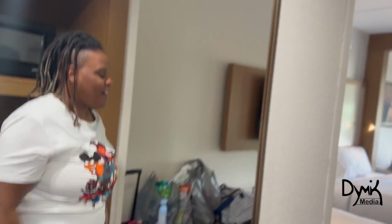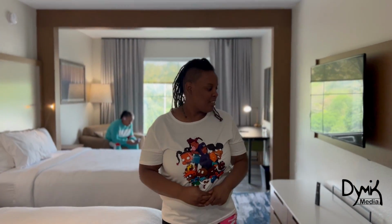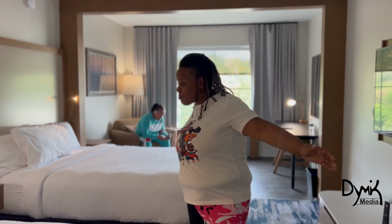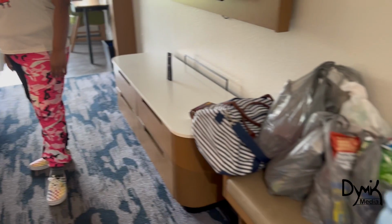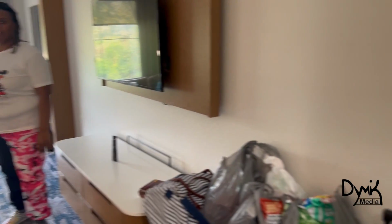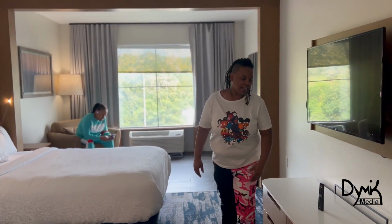Look at us. You see it? All right. So bring it on in. We got these two queen size beds. And there's still a lot of room in here. Don't mind our luggage. We ain't bring a lot.